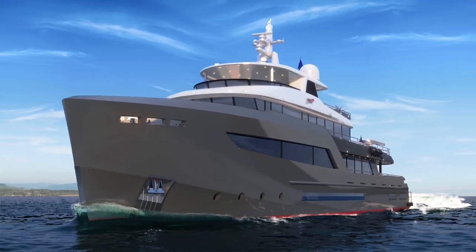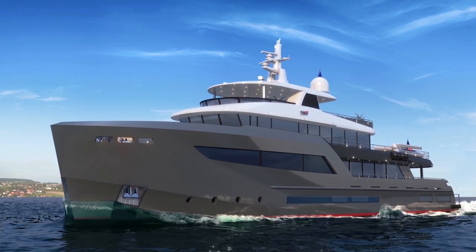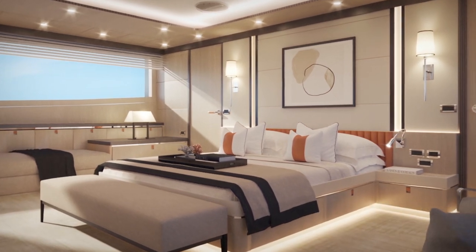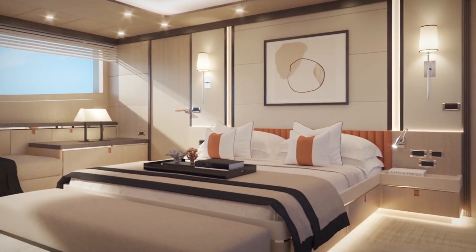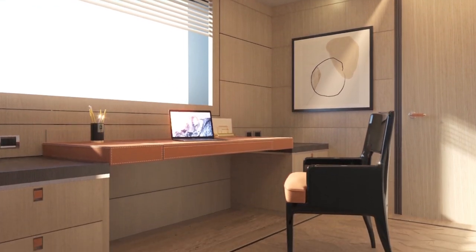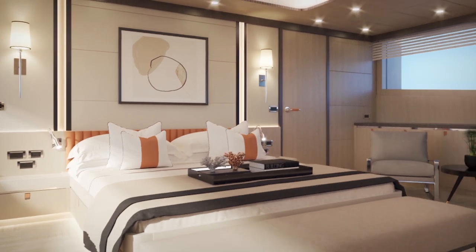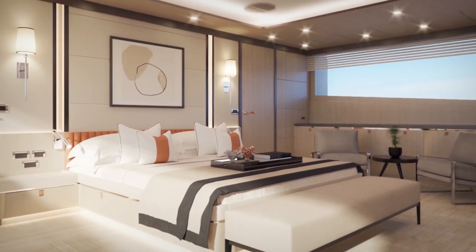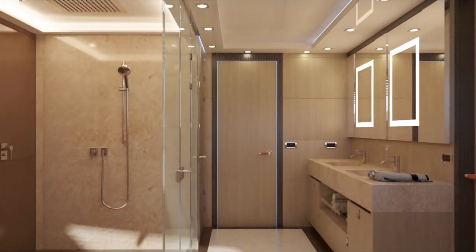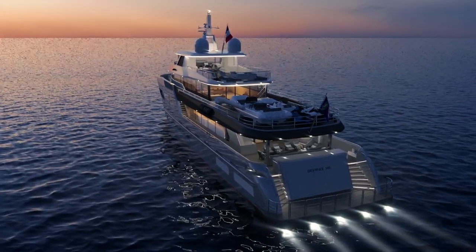The Bering 145 can accommodate 12 people in six ensuite high-standard cabins, as well as a crew of nine. The full-beam wide master cabin is located in the forward section of the main deck. Bering Yachts guarantees the lowest noise level in the class, never exceeding 55 decibels in the cabins.